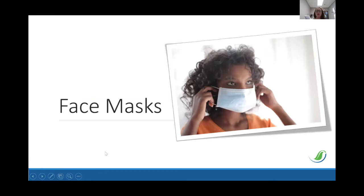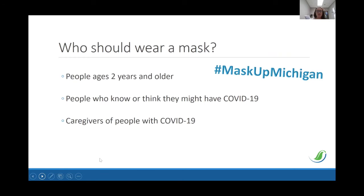So the next thing we will talk about is face masks. There are a lot of questions regarding face masks right now, so we'll jump into that. Who should wear a face mask? People over the age of 2 years old should wear a face mask, especially going into public places and if you're around other people who do not live in the same household as you. The CDC does recommend that you wear them.